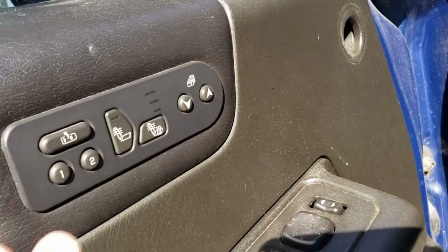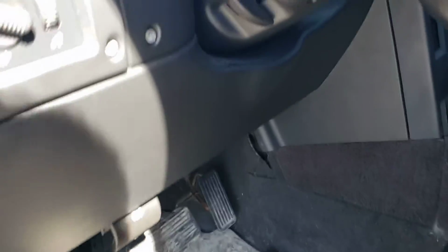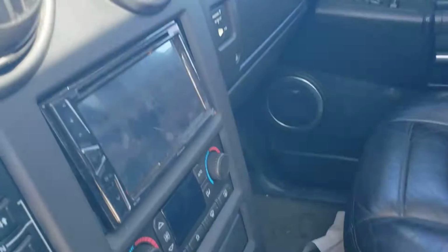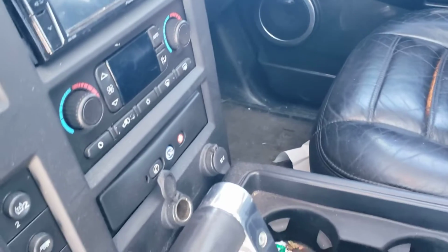Does have leather and power controls. I'm sure it's aged a little bit there. Does come equipped with the heated seats. Let's go ahead and climb up here. So you can see it does have a sunroof, and there's four-wheel drive controls. Does have an aftermarket stereo installed into it to make it a little more modern. Is missing the back plate on the DVD player. Make sure you see that.